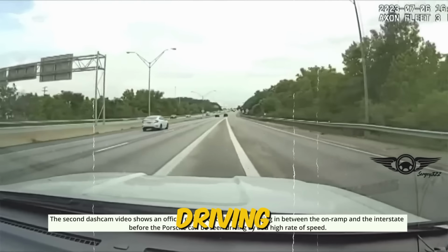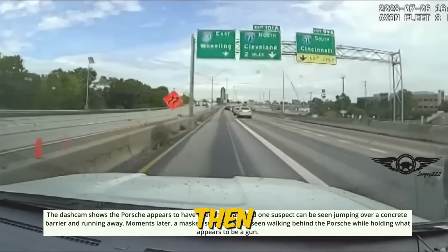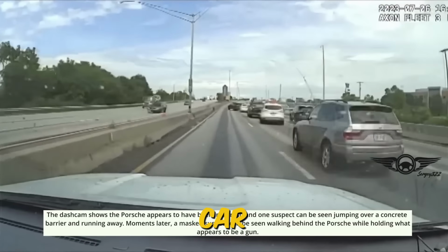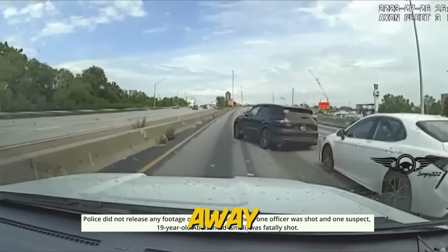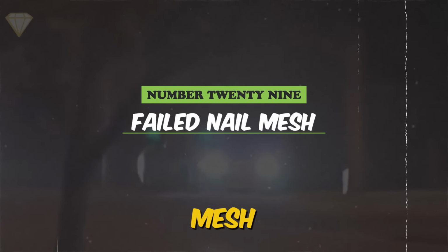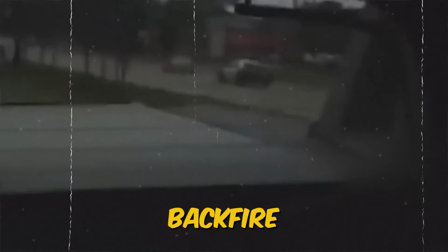The vehicle was driving at high speed and showed no signs of stopping. The police officer then ambushed the car, and the suspects had no choice but to either surrender or run away. Number 29, failed nail mesh. Well, it is not always the case that the police officers are successful in setting up the trap for the suspects. Sometimes their plans can also backfire horribly.